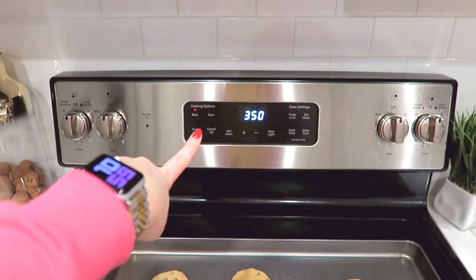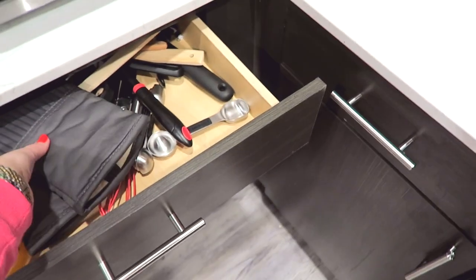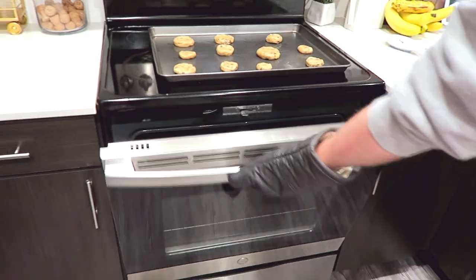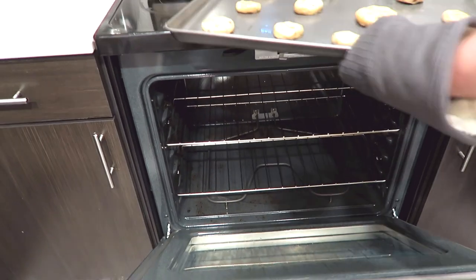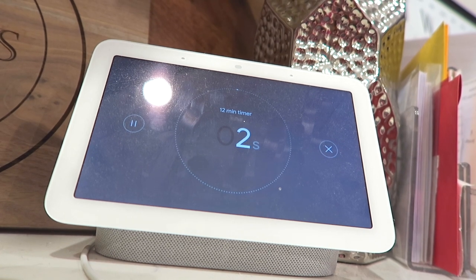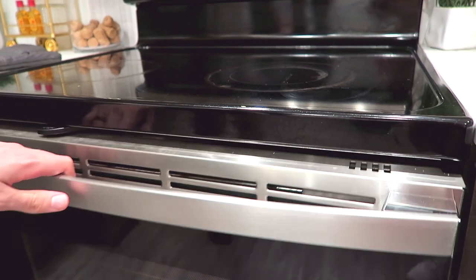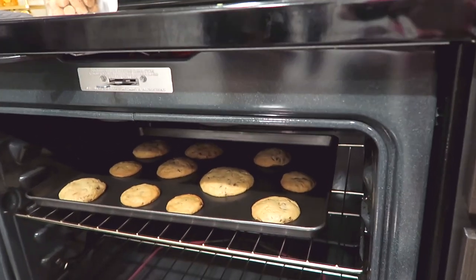That's funny. Our oven just finished preheating. We are going to put them in the oven. By we, I really mean... Hey John, do you mind putting these in the oven? Okay, they're in there for 12 to 13 minutes. 3, 2, 1. Ooh, look at that big cookie.